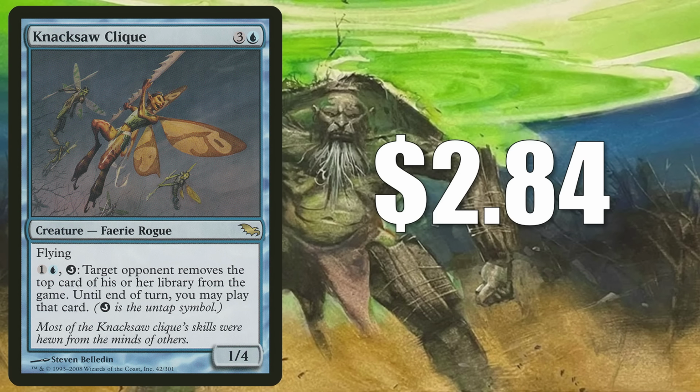Number 6, Nath's Elite, $2.84. This doesn't see any consistent Commander play either, but it can appear in the format from time to time. Now you have to get this tapped before you can use the ability, and you can only play the card you exile until end of turn, plus you don't play the card for free. So a lot of the time, this might just steal you a land.